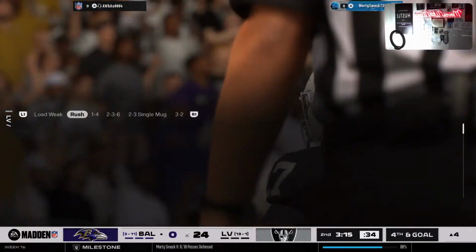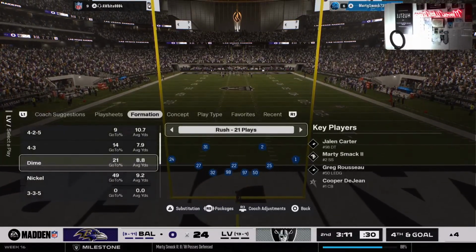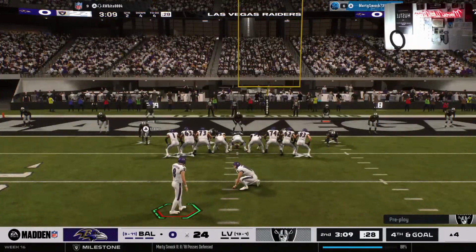You can earn your money in the NFL in all sorts of different ways, but defensively, in a league where you're just not hitting as much in training camp, you're not tackling as much as they got to in the old days.